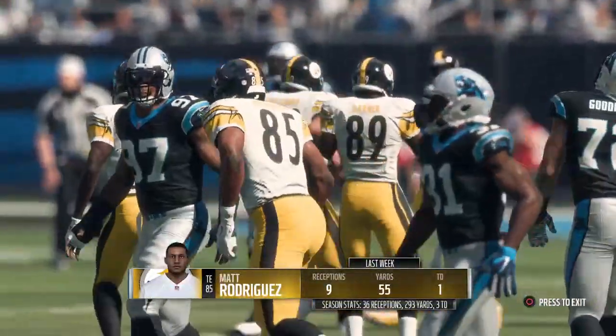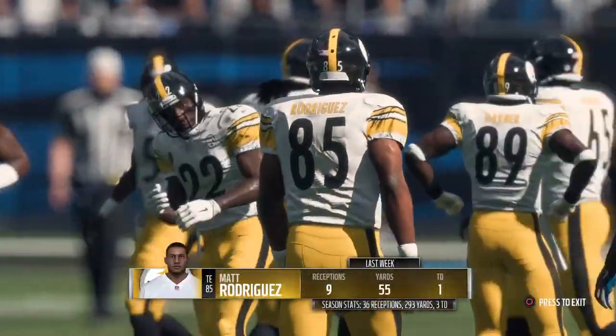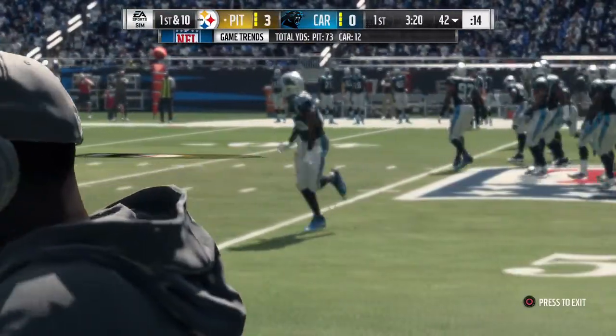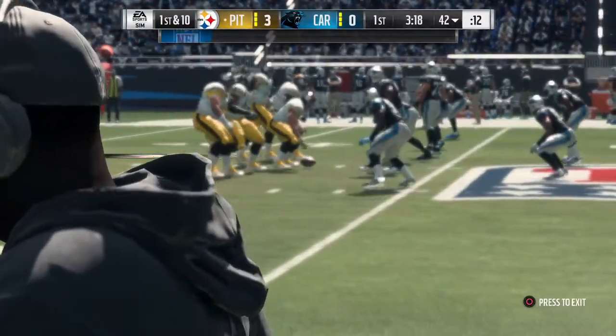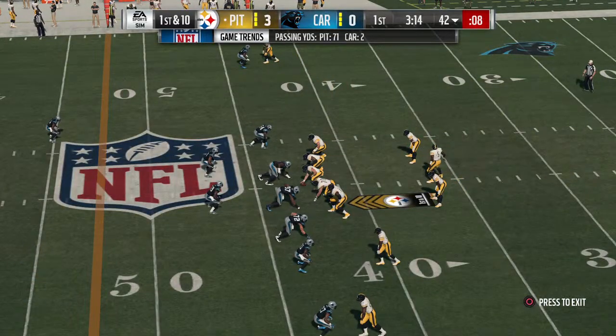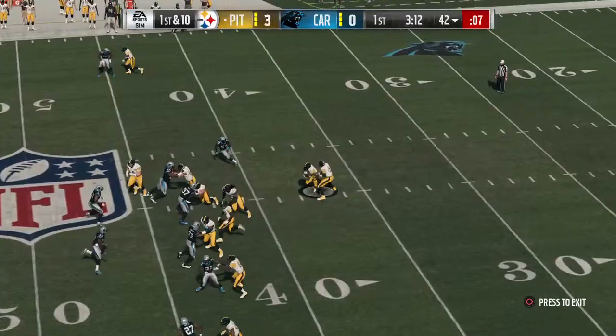Toe bash. I don't know about toe that. Bashed it. Super toe. The numbers for him from a week ago: 9 catches, 55 yards. Better tighten up the coverage if you expect to slow this guy down, because if he gets going, he'll eat you up.